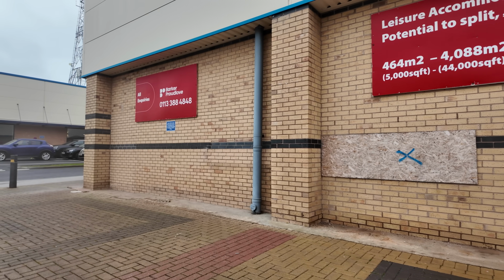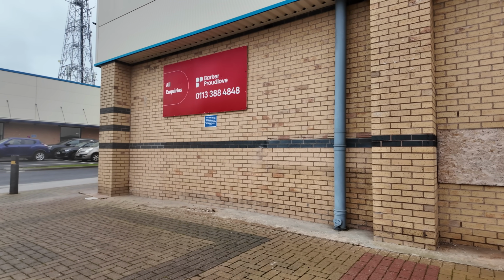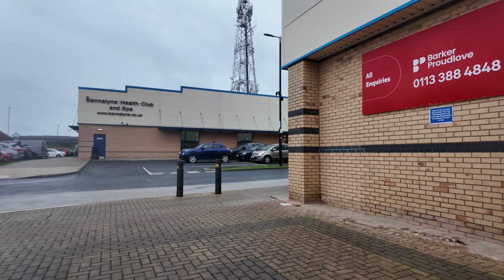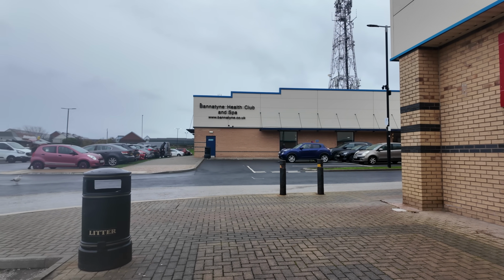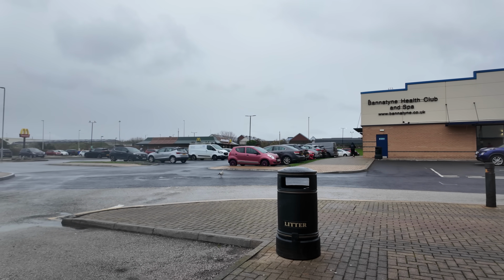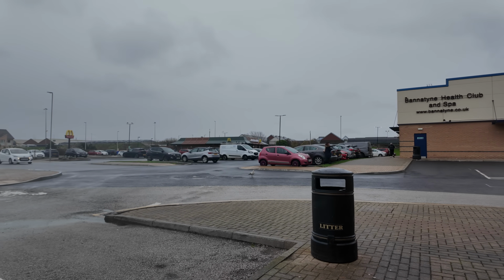And what a leisure centre it would be, with all the huge car park spaces around here. Like I said, we've got the old beauty spa, and then we've got that McDonald's, we've got the drive-through, Starbucks, and also the Club 3000 bingo, all in this little place.